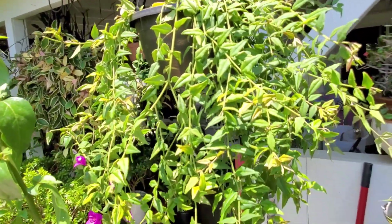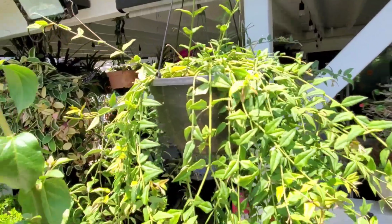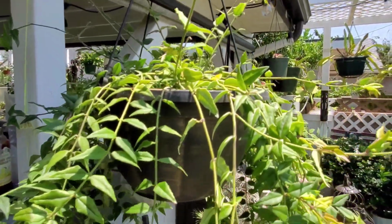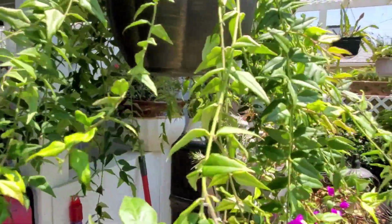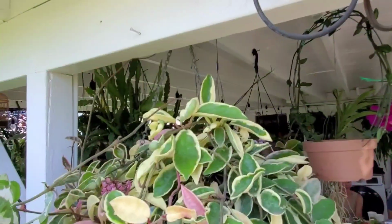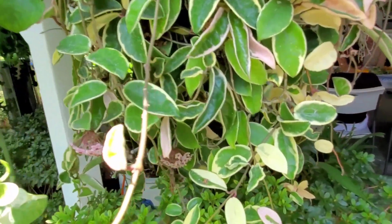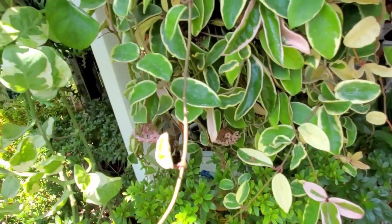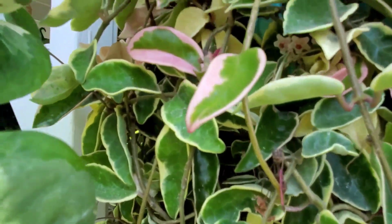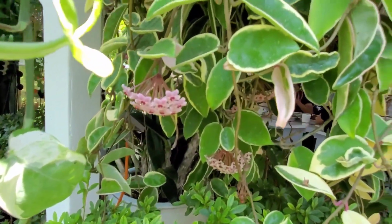These gigantic Hoyas. This is the Hoya Bella. This has to be a 10 or 12 inch planter. And it's got peduncles too. And this gigantic Hoya carnosa Crimson Queen. Look at that, the blushing queen. She is gorgeous and showing off too.